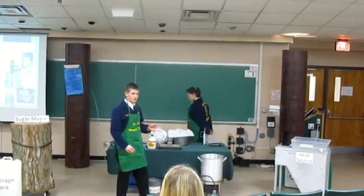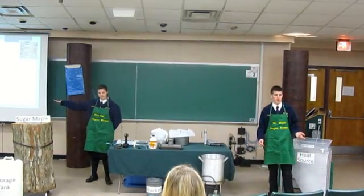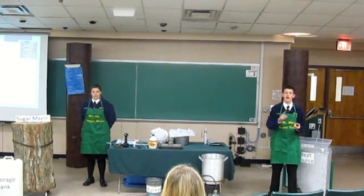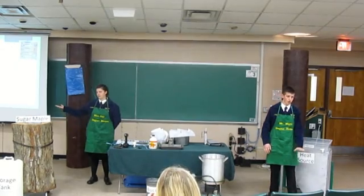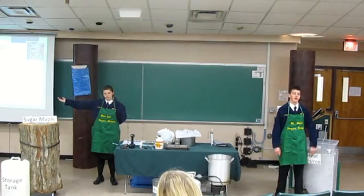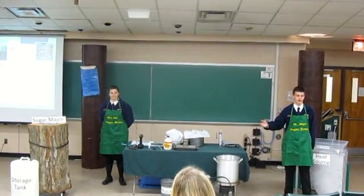Next, we need to tap the tree to collect the sap. This is usually done mid to late February or early to mid-March. The exact time depends on location, elevation, and the weather. If you're located farther south in lower elevation, the time to tap the tree tends to be earlier. If you're located more north and higher elevations, tapping usually begins later in the season.